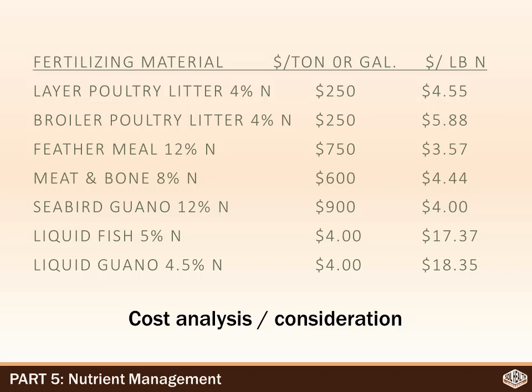This is a list of the same inputs as the last slide with varying degrees of nitrogen and how much one would end up paying per pound of nitrogen based on the cost of each material.